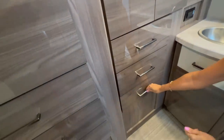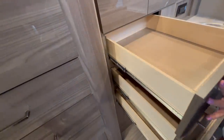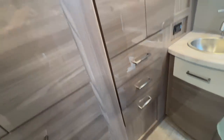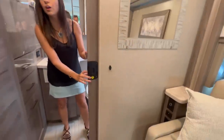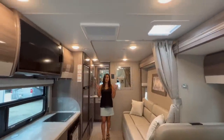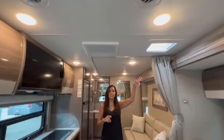There are three drawers below, all the same size and a good amount of storage in there. There's a power air vent above, and a sliding pocket door closes it all off to give you privacy. Now there is AC ducted throughout this coach, and there's another power air vent located right above the dining area.